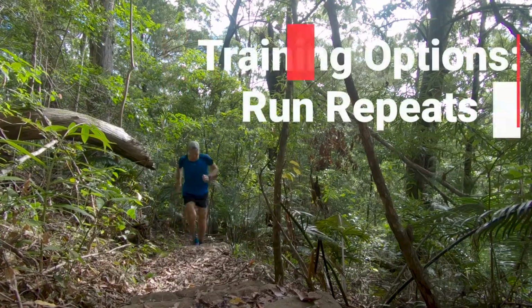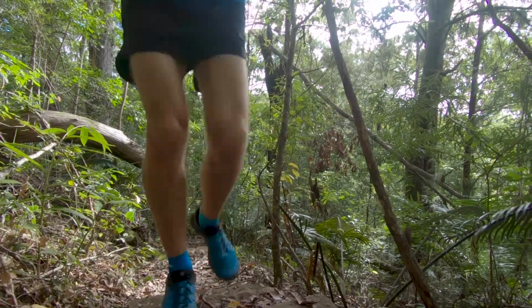Okay, so finally I'm going to give you a couple of little options or little workouts that you could put into your training. So option number one obviously is just to run up and down them at whatever pace you want, whether that's a sprint up and down or an easy pace up and down.